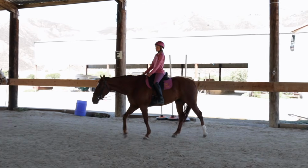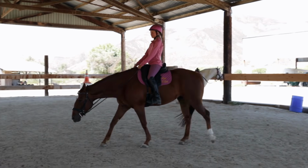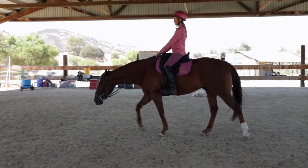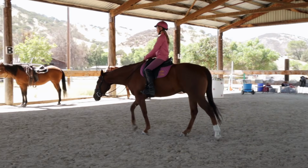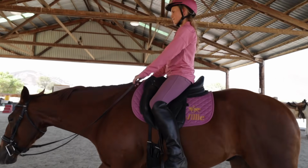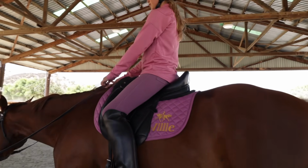So here we have Willie and Maddi. Maddi is showing us the English style of riding today. This is Willie at a walk. Right now he's at a very slow walk. Maddi just got on. She's asking him to stretch down and stretch his muscles, but he's not really working or doing anything too strenuous right now.